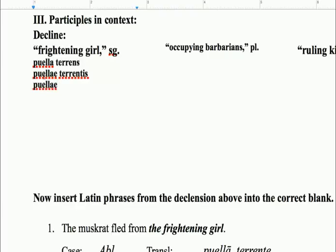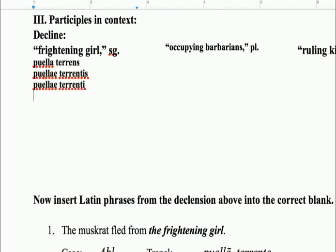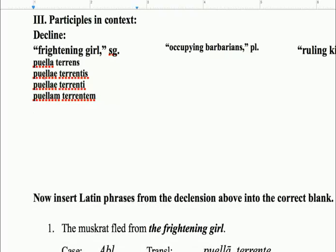Someone predict the dative. Terrenti. When you've written that, predict the accusative. Terrentem. Puellam terrentem. What would the ablative be, Scipio? Puella terrente. Good. This is really going to help me get it together because I'm so bad at third declension endings.